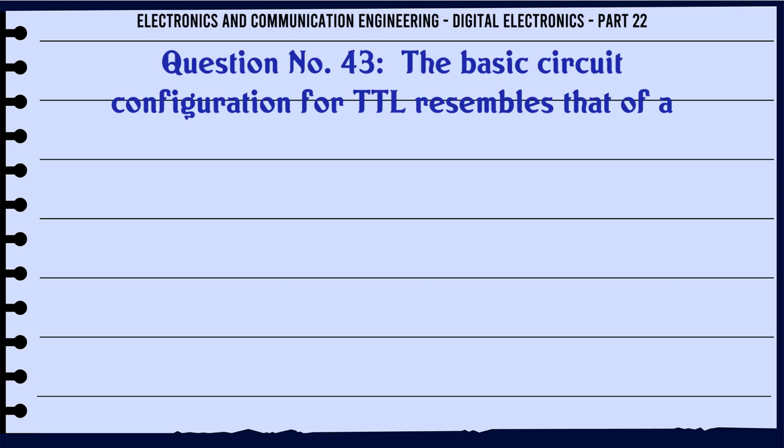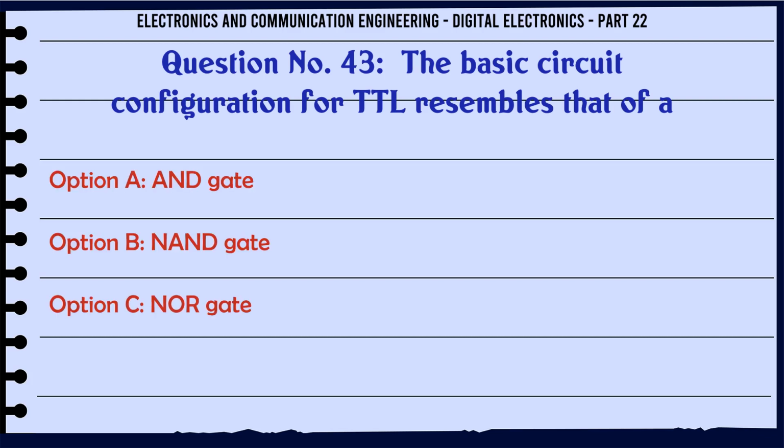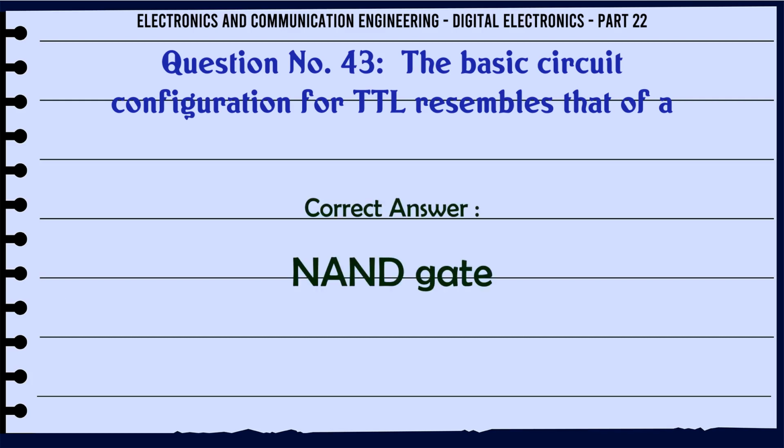The basic circuit configuration for TTL resembles that of A. AND gate. B. NAND gate. C. NOR gate. D. OR gate. The correct answer is NAND gate.